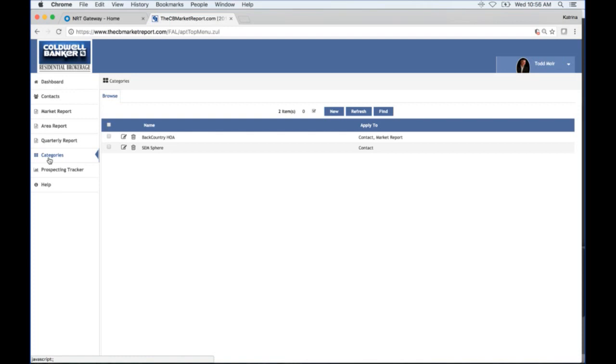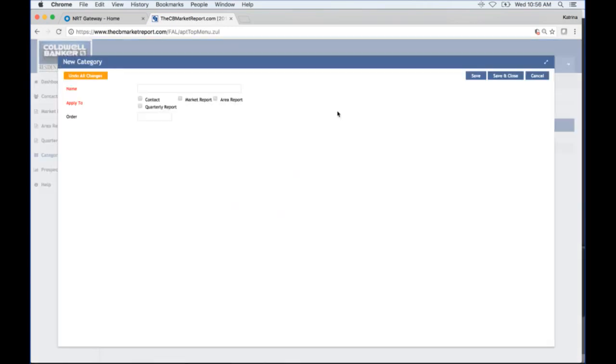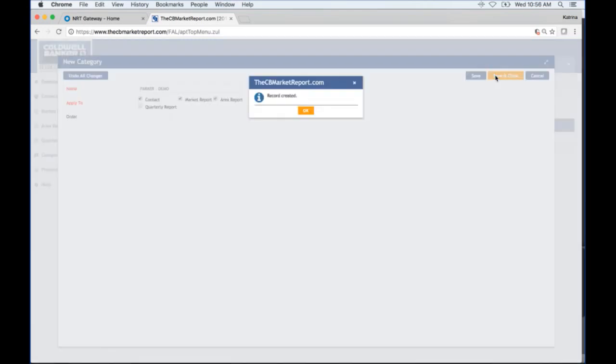So you can create categories. Chances are you don't have a category, but go ahead and click on New. And then I'm going to type in Parker. I'm going to do Parker category demo. I'll just do Parker demo. And then what you're going to do is click on Contact, click on Market Report, click on Area Report. Don't click on Quarterly because we don't have it yet. So now we're creating this category. You'll click on Save and Close.